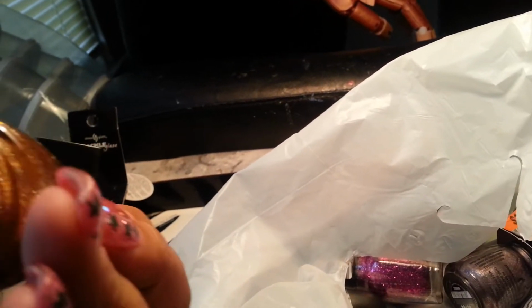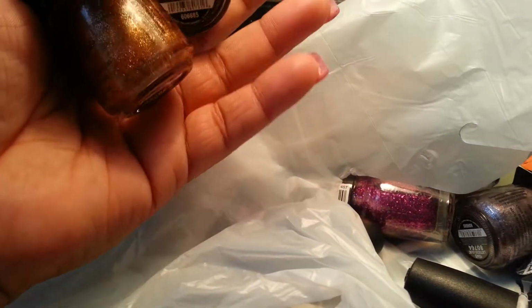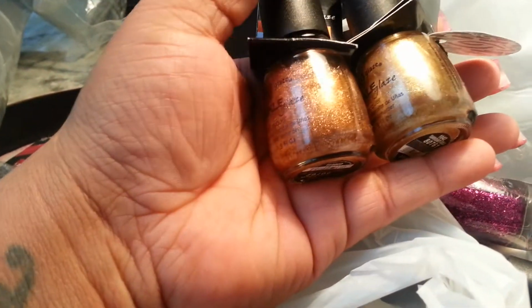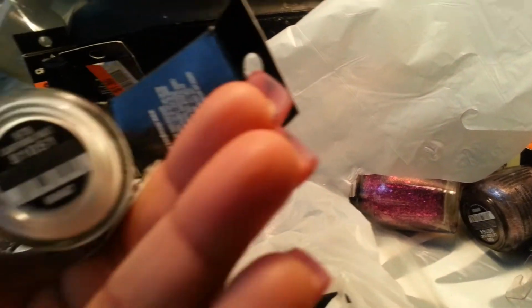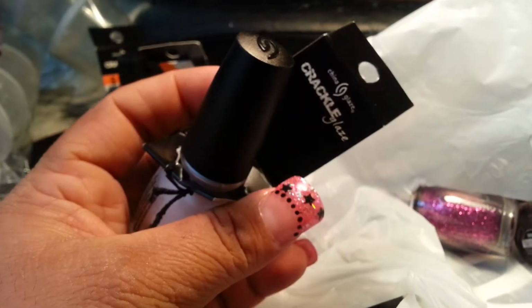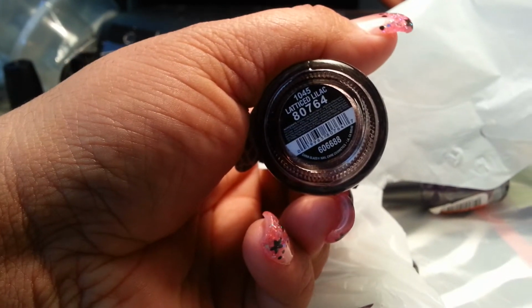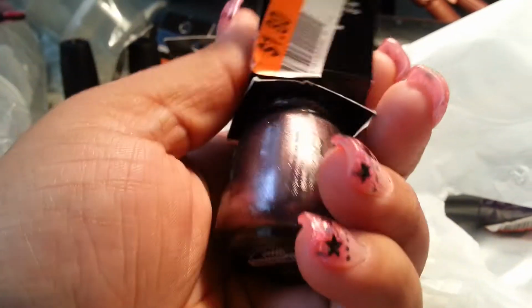I got Crackle Medallion. It's different. It's not the same. I was like, oh my god, they're the same. No, one is more bronze and one is lighter. I also paid $1.80 for that. I also got Lightning Bolt Crackle. China glaze, this is called Crackle Glaze, $1.80 for that. I also got Lilac, $1.80 for that. I think that's it for the crackles.